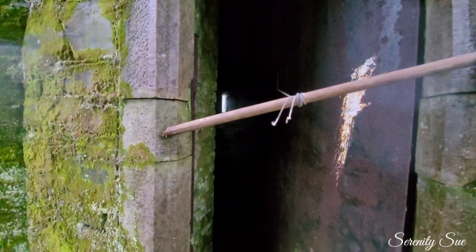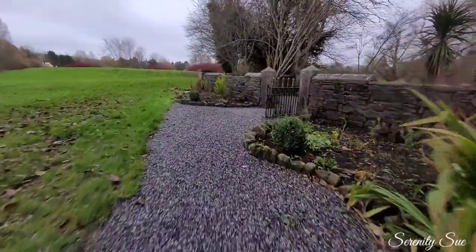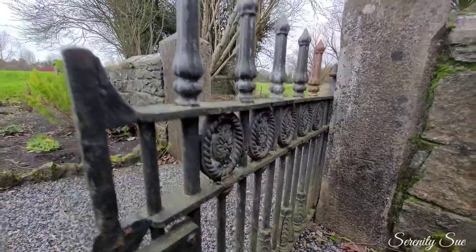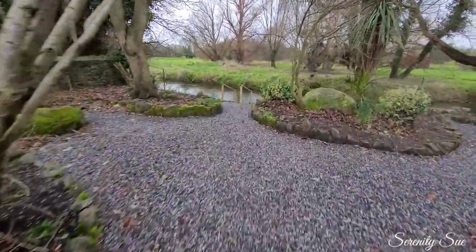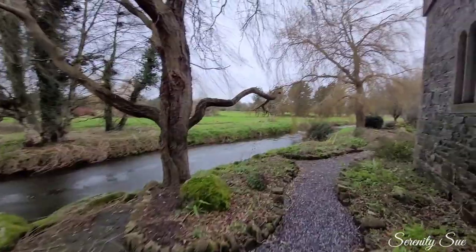Let me see if I can find a torch. We have a fireplace. I don't think we're supposed to be in here. Yeah, it's just a little lookout tower over the lake. And this little gate, look at that. And that looks like it's original. And then that brings us to this lovely little area along by the river. Really nice, look at that.